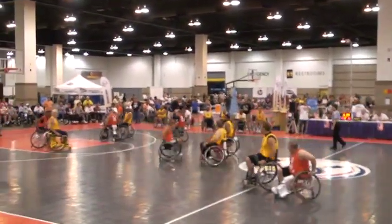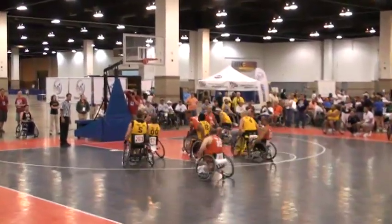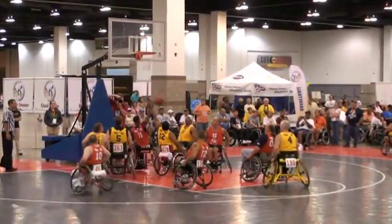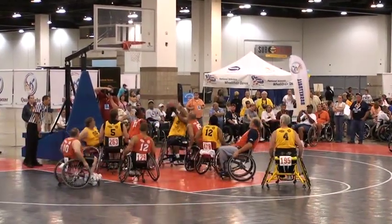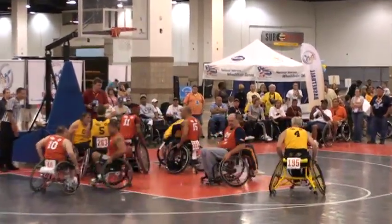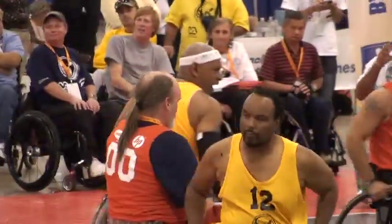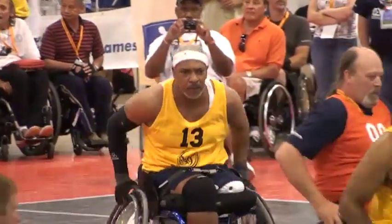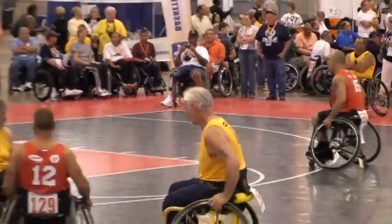May finally gets it over half court, just beating the 10-second rule. May back with the ball, trying to get into the paint, puts up a shot, and that one rims out. Back to McClary. McClary misses a wide open layup, puts it up again, misses it. Keeps trying to get his. There's a charm. He puts in the 2-point basket for McCleary. 43-38, 6:15 remaining here in the game.